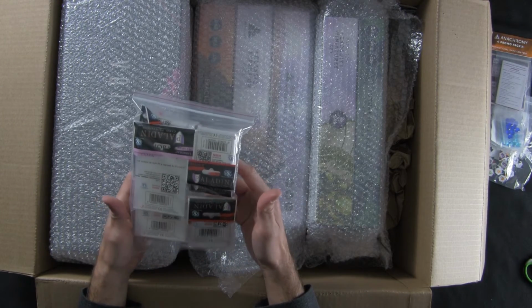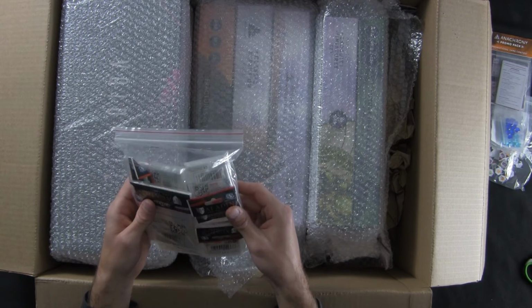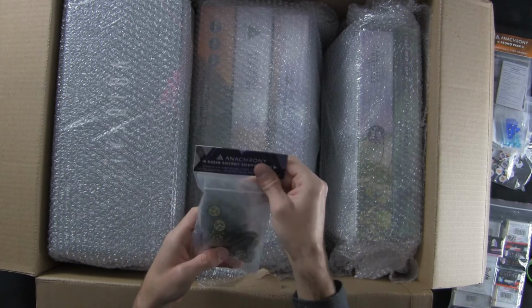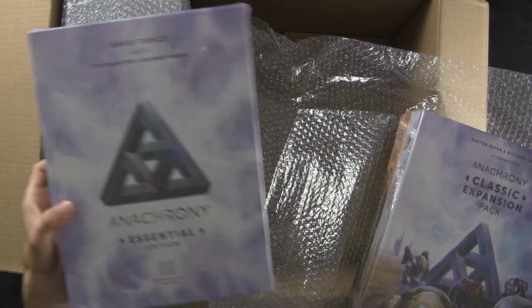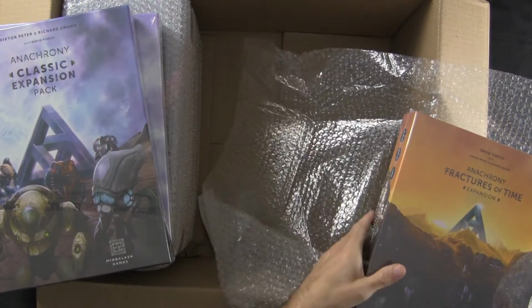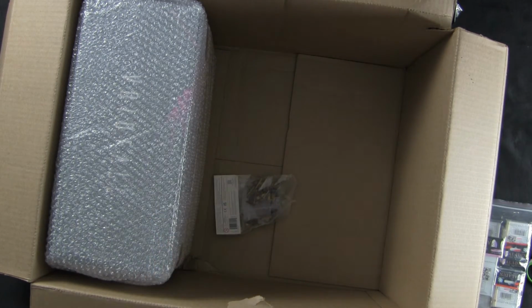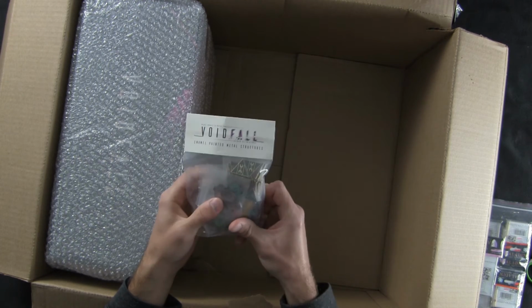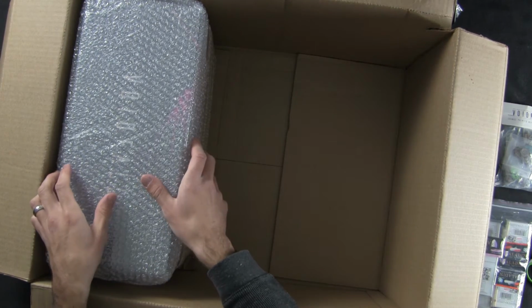These are the sleeve packs for Voidfall. 1, 2, 3, 4, 5. Looks like the right number of packs to me. More Anachrony pieces. Future Imperfect. Exo Minis. Here's the main game. Oh my, that's heavy. Expansion. Fractures of Time. Oh, the Anachrony metal cubes. Cool. So here's the metal structures. These are the installations and the guilds. And the main event.